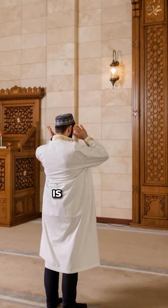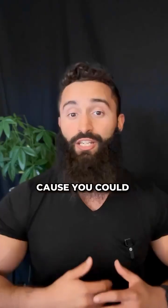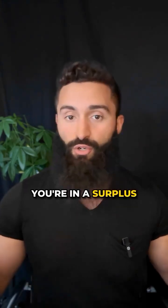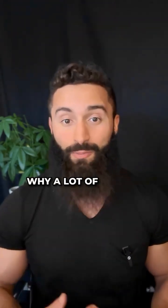And number 5 is going to be a moderate quantity of healthy fats from something like nuts or avocado. Now, you do need to be careful with the quantities here because you could easily overeat your calories if you eat nuts, especially if you eat them later in the day. But even at suhoor, right, you could easily snack on a ton of nuts and eat 1,000 calories of nuts, and all of a sudden you're in a surplus and you don't lose any body fat, and you probably gain fat during Ramadan. That's the one reason why a lot of people gain fat during Ramadan.